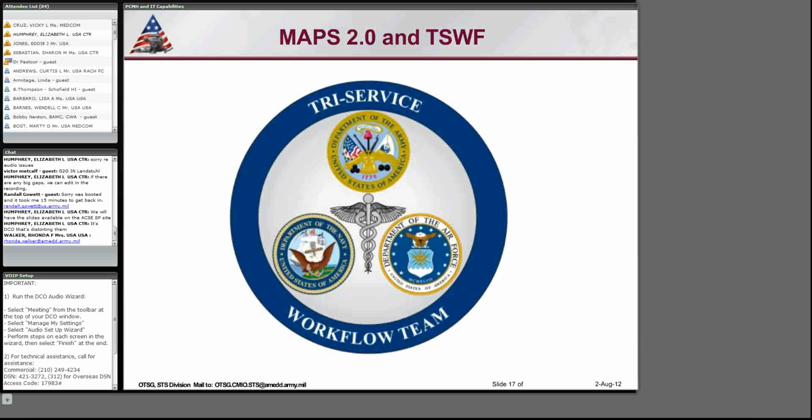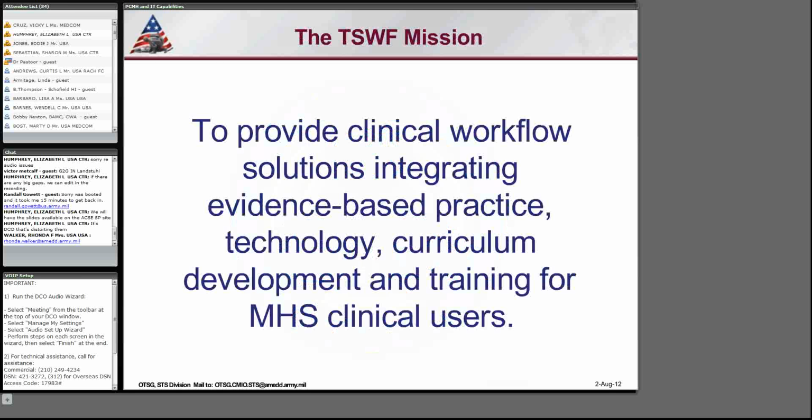The mission of Tri-Service Workflow is to provide clinical workflow solutions, leveraging evidence-based practice and bringing best evidence right into the point of care, making that part of the care delivery process, bringing other pieces of technology together and integrating those into the care delivery process, and then providing curriculum development and training for users all across the MHS. A lot of people think of Tri-Service Workflow as an AIM-form product, and it's so much more than that. If you know anything about it, you know that it's not just a documentation tool. There are processes and other technologies involved, and although we do provide a lot of AIM-form development and AIM-form products, that's just part of the whole package.